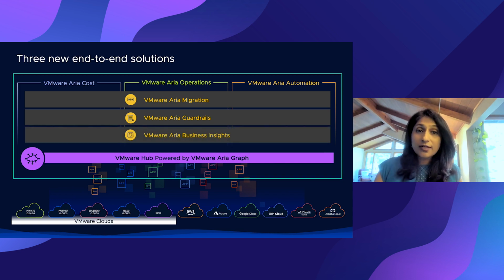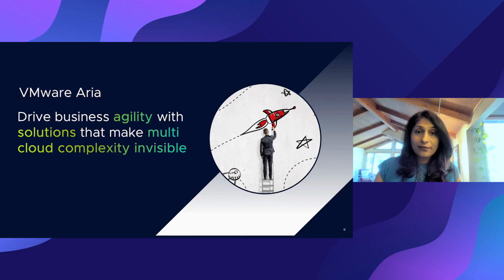And finally, we have got VMware Aria Business Insights, which will be tech preview. Aria Business Insights takes the information from Aria Graph through events, logs, metrics, traces about your entire environment, synthesizes it, correlates it with application data. And leveraging the power of AI/ML, we are able to take that volume of data and convert it to information with appropriate business insights for you. So the value of this new technology is we are able to provide the solutions that customers need rather than customers having to do swivel chair management or a whole bunch of integrations to answer simple questions. So in a nutshell, what is VMware Aria? VMware Aria is about driving business agility with solutions that make this multi-cloud complexity invisible.